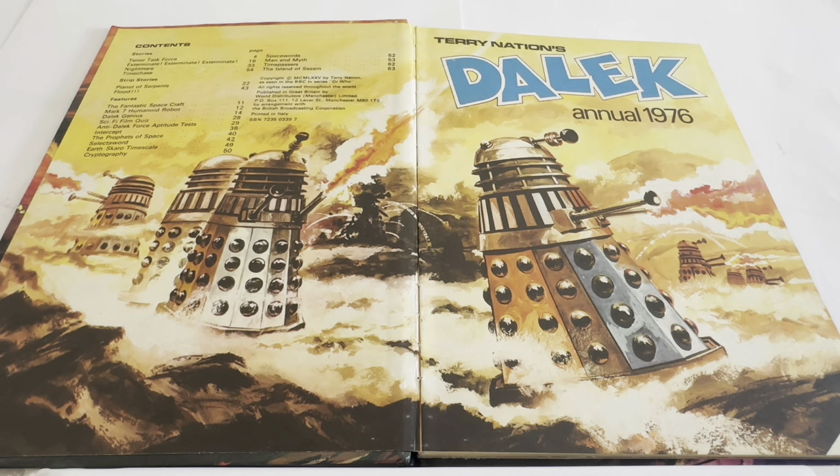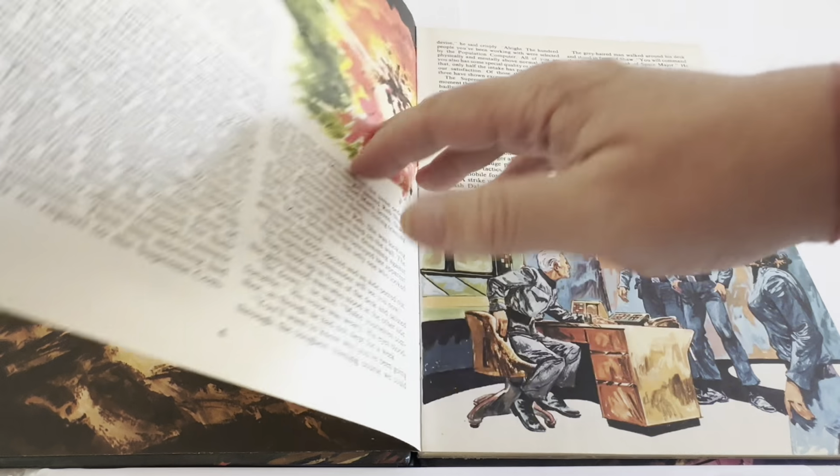Of course, the copyright of the Daleks was owned by Terry Nation rather than the BBC. So, as the Daleks didn't appear in the Doctor Who annuals, maybe there was some reason why Doctor Who didn't appear in the Dalek annuals. I don't know, I'm surmising, but there we go. If anyone really does know, message me and let me know in the comments. Okay, so let's turn the page over and have a look at what we got on the first page.